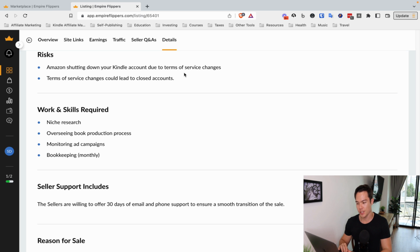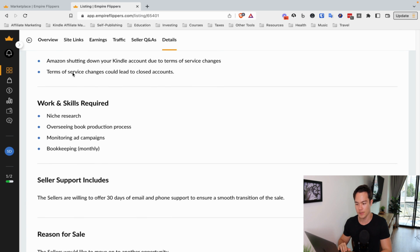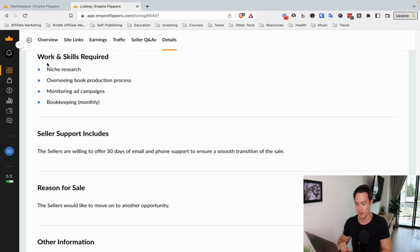The risk is Amazon shutting down your Kindle account due to terms of service changes. That's probably never going to happen. Once again, you're not going to lose your account from terms of service, right? You're going to lose your account from breaking the rules. They're not going to change the terms of service and all of a sudden close your account. So that is probably not a risk.